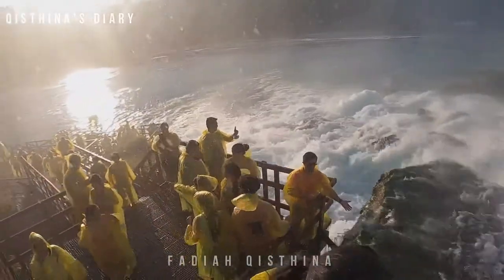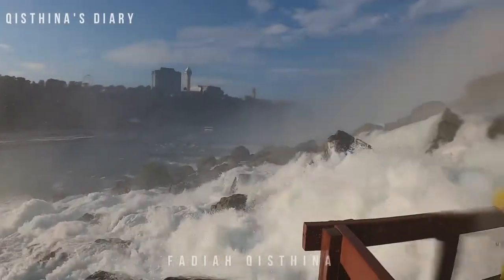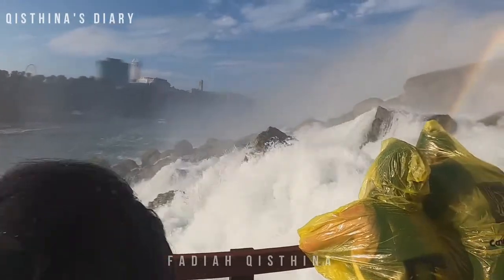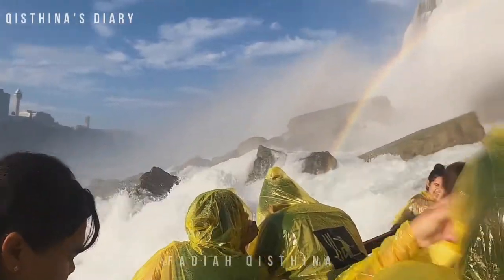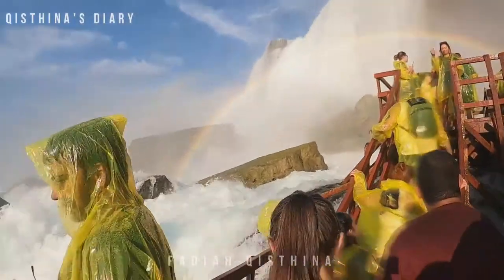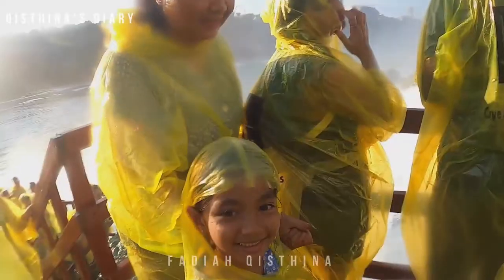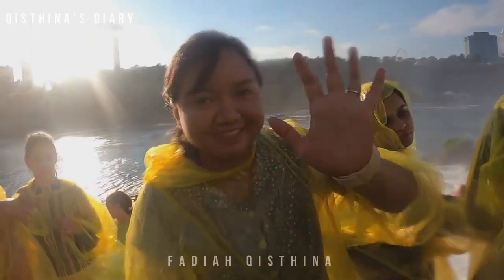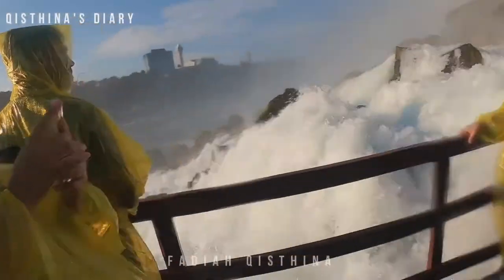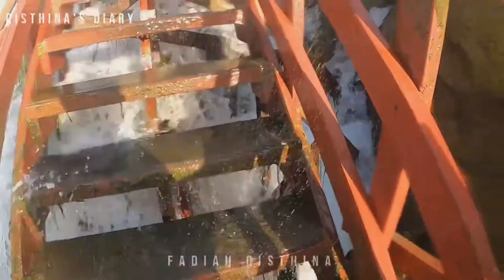And then the next thing is your outfit. You need to bring something to change if you are going to use the Maid of the Mist and the Cave of the Wind, because you are going to be wet. But if you are okay with the wetness, that's fine, you can go on the tour. And then you will need outfits that are comfortable, because mostly if you're going in the summer it will be so hot. And then don't forget the stylish, because you're going to take pictures obviously. And then the most important is comfortable shoes, because you are going to walk a lot, and then you're gonna be standing a lot too, especially in the line that you're going to attend.